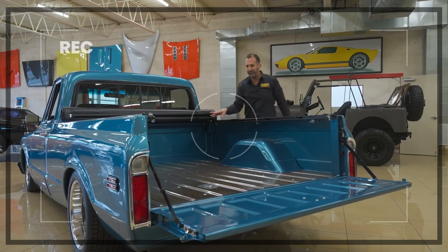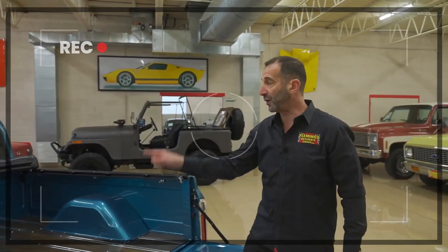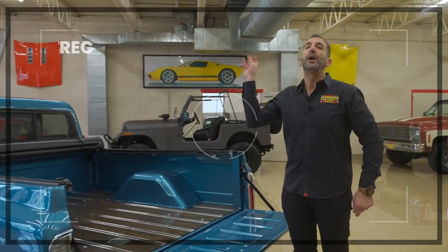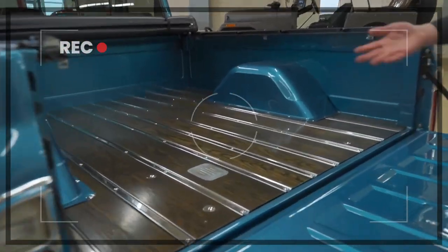And look at how beautiful the detail is in here. The gas tank has been moved from behind the seat. A lot of people don't know that, man. That's an important feature. That costs thousands of dollars to do, right? Because you got to get the gas tank out of there, new gas tank, lines, all that good stuff. And now the fuel filler has been moved to right there. Okay? Super easy to get to.